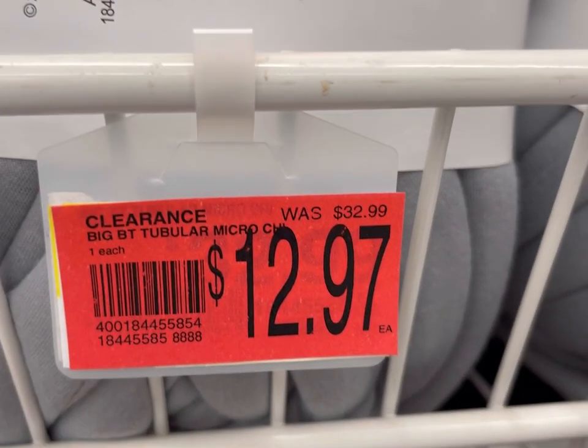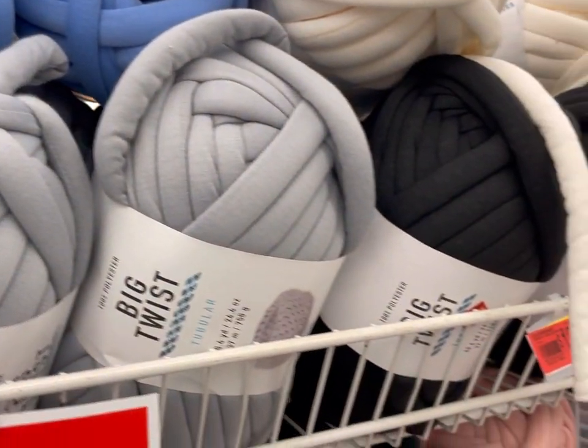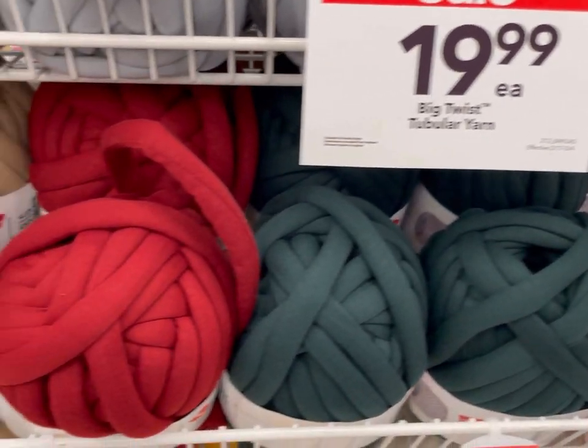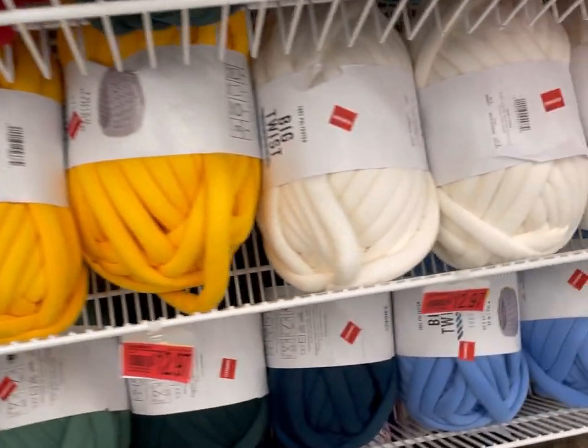Then this huge tubular yarn was $32.99. Now $12.97. I mean, yeah, if you want to make a pet bed, but Jiminy Cricket, that's expensive. There's still a lot of that, too.